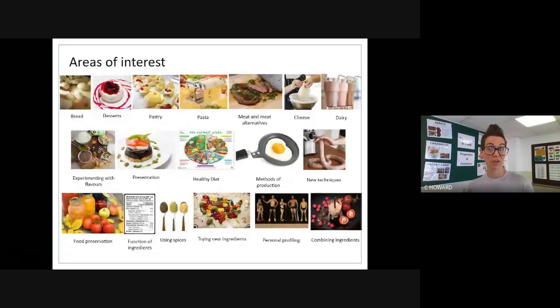The areas of interest within the course include the methods of production that we will cover. We've done cheese making in the past, we've looked at dairy and dairy alternatives, and pastry making. There's also personal profiling and the needs of different kinds of people, whether it's vegetarians or athletes, and experimenting with different flavors.